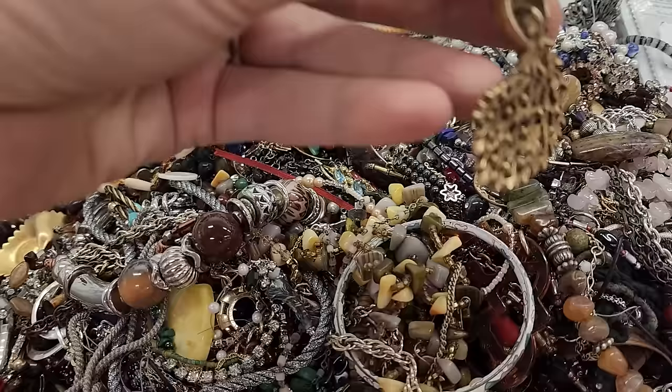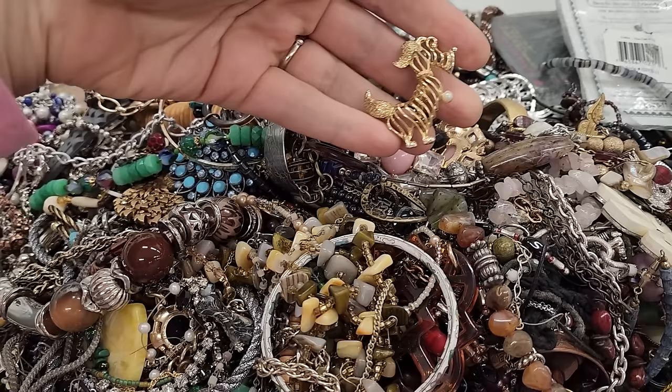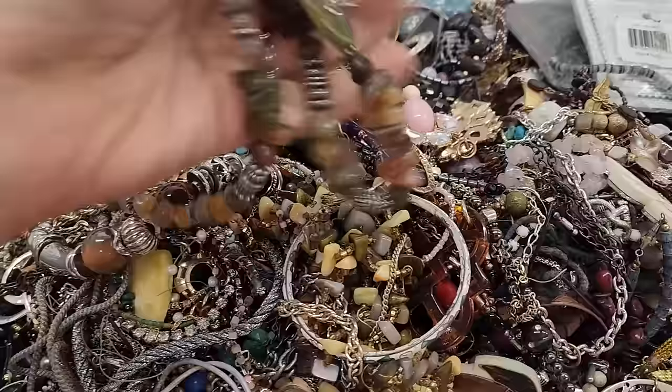Here is that peacock. And it looks like a pendant or something. It's broken. Little doggy. And we have this, broken. All right. But how much fun is this? Oh, I love this so much.